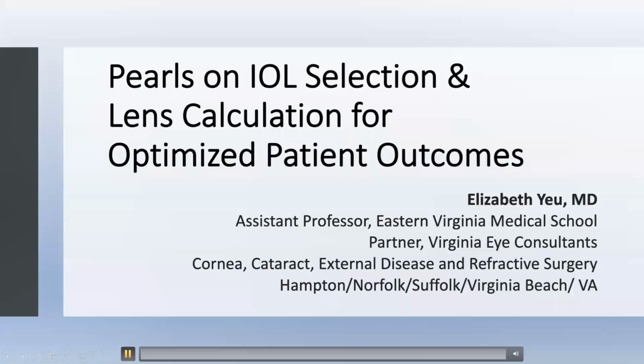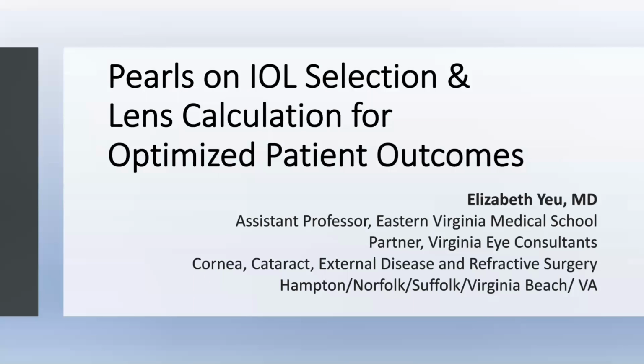Hi, my name is Elizabeth Yu, and today we'll be talking about pearls on IOL selection and lens calculation in order to optimize our patient outcomes.